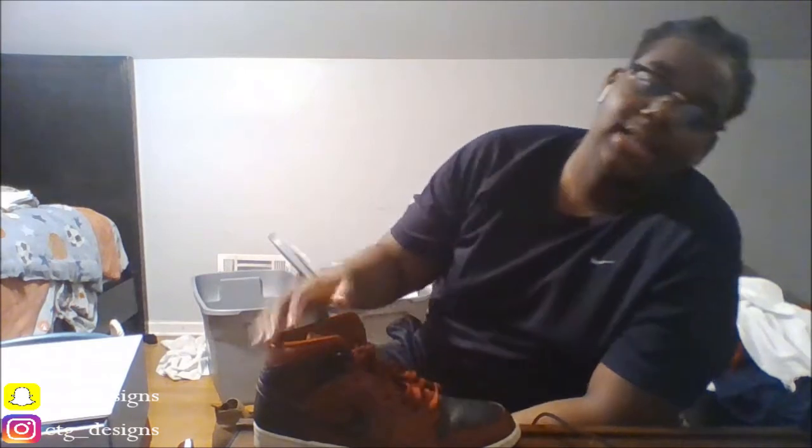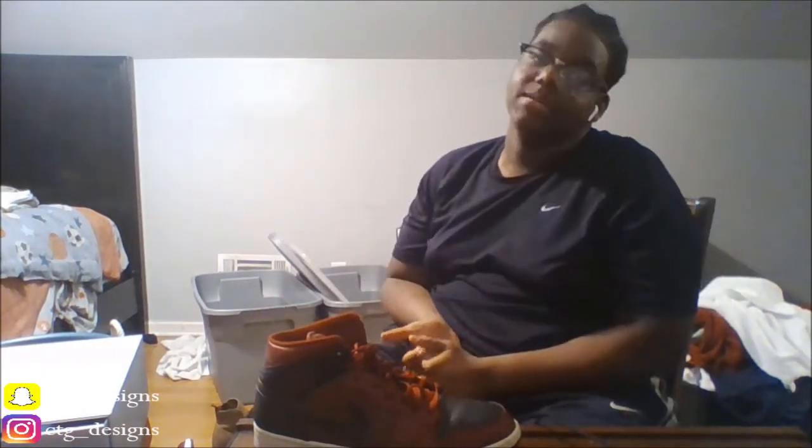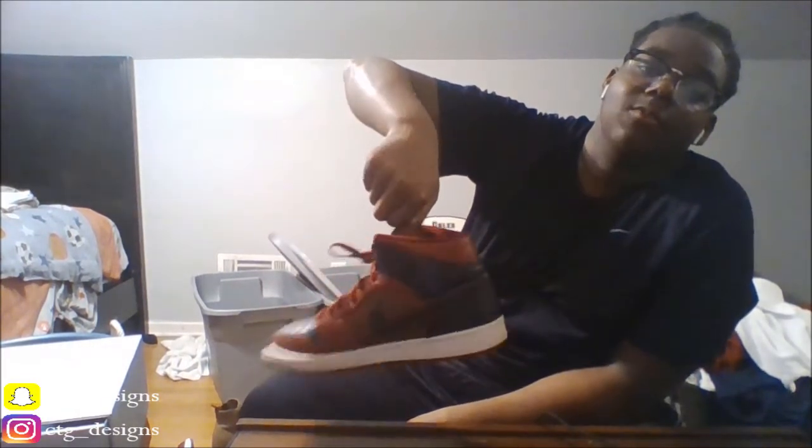My first pair of Jordan 1s, these were probably 110. We was in New Orleans, I think it was Athlete's Foot, we went and I got these. Love these babies right here. The color is called maroon mid ones. So these are my first pair of ones. They're mid, but ones always look creased. That's the only thing about ones. You might think it's creasy. It might be, and it might not be.